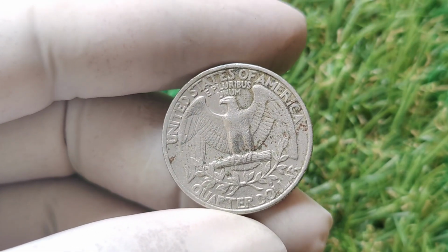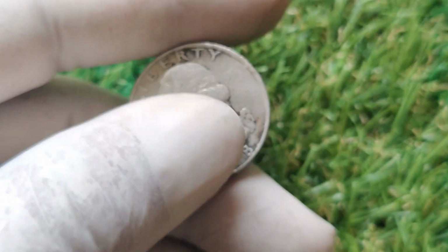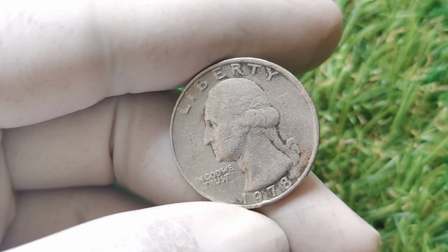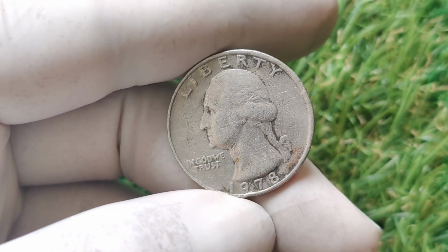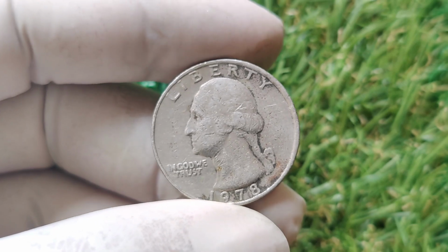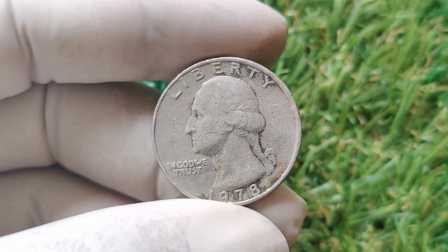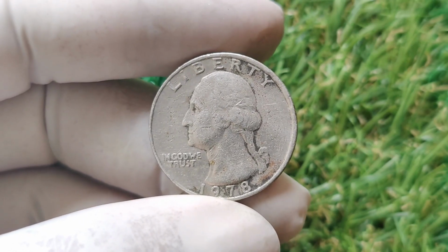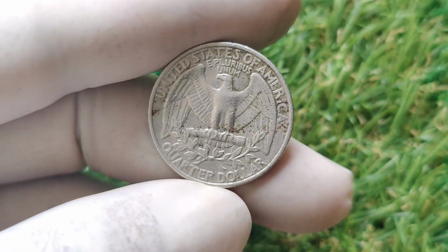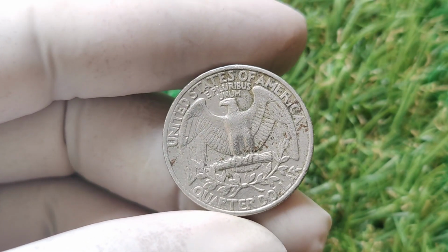Now you're probably wondering, could I have one of these in my pocket, piggy bank, or coin jar? It's possible, though very unlikely. Still, here's what to look for. Start with the mint mark. Quarters from 1978 were struck in Philadelphia, no mint mark, Denver, D, and San Francisco, S. The most valuable errors tend to come from Philadelphia and San Francisco. Second, check for errors, such as doubled lettering, missing details, or off-center strikes. Use a jeweler's loupe to inspect closely.